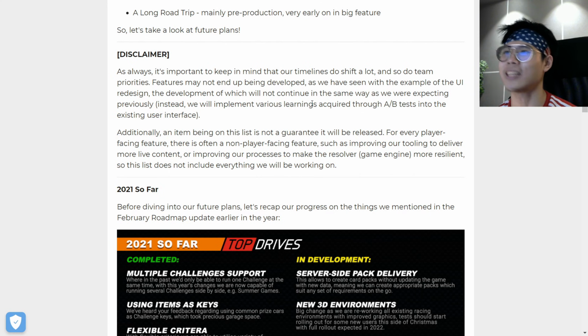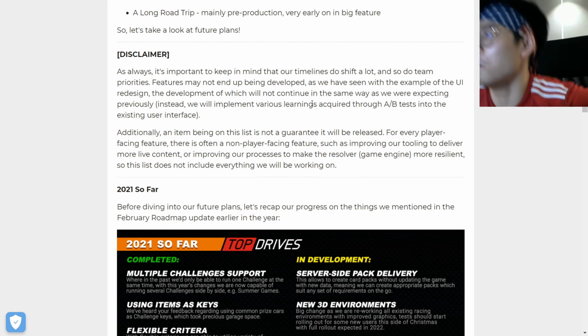So what they're saying here is that the whole UI thing is getting an overhaul, and it's going to be different from what we think it's going to be. Instead, we will implement various learnings acquired through A/B tests into the existing user interface. And I think we've seen that already. We've seen some newer accounts get newer interfaces, new UI. That being said, I think all of us watching right now are pretty intermediate with the game at least, so I think we all have the OG UI.